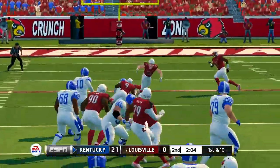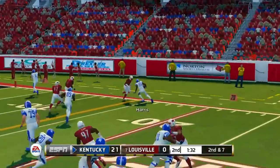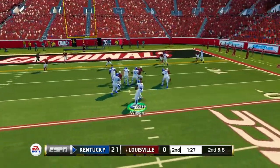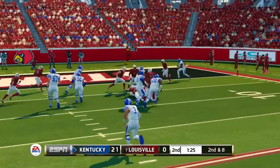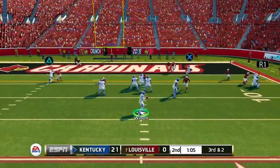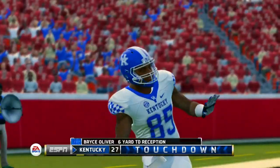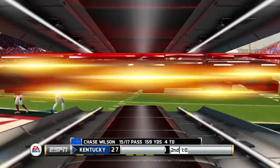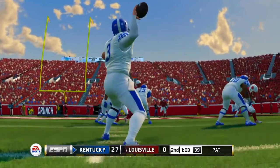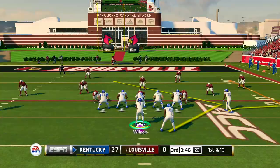Another catch to Allie for 16 yards, and we are driving right before halftime. So we have Rose with a nice run, bringing it up 3rd and 2, and we want to score before halftime, and that's exactly what we do. Oliver makes a nice catch. That was a tough grab. As you see us rolling out, we've got our boy cutting across the middle. A nice throw, and Oliver makes the catch.